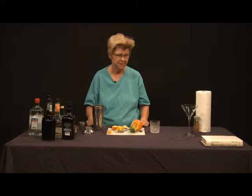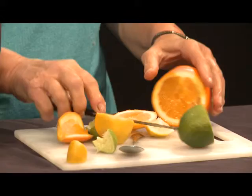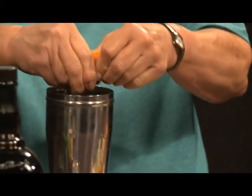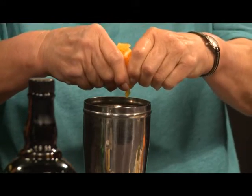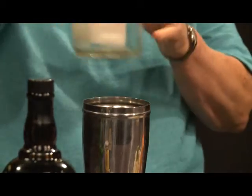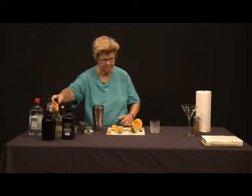It's unnecessary. And then we're going to add a bit more orange than we did with our Singapore Sling, fresh orange squeezed in. And again, we want to work in the oil from the peel of all these fruits and drop the spent shell in. And you can add a little bit of triple sec, just to add a little extra orange in there. And then we're going to go ahead and shake it.